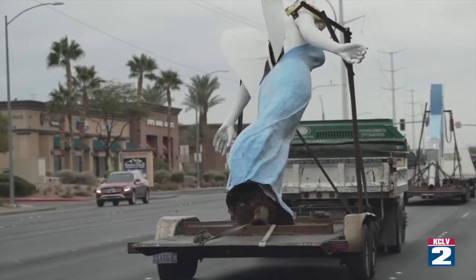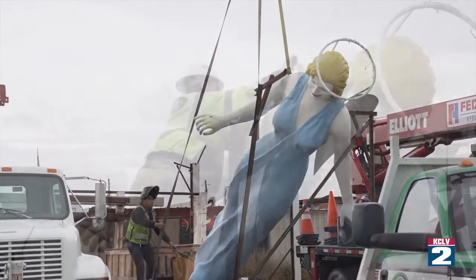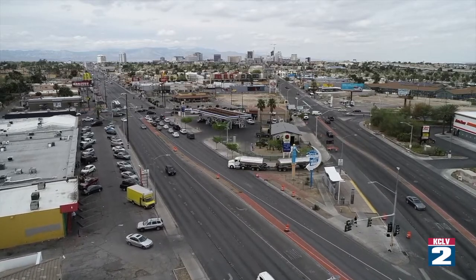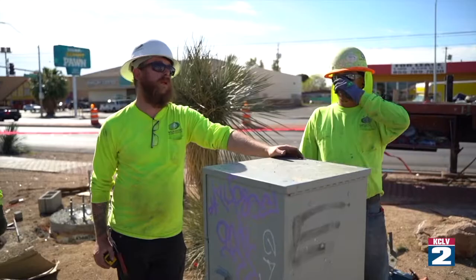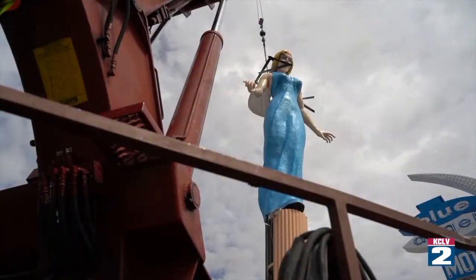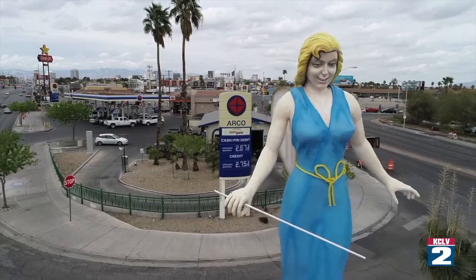So here's a little taste of her being taken from her first resting spot in the city's West Yard to Heartlauer Signs, the renovation, and her return to what is known as 5 Points, where Eastern, Fremont, and Charleston meet. And as the Blue Angel takes her spot back up on her perch, you can see subtle changes, taking her back to her original state, in her coloring, her gown, even the angle of the delicate wand she now holds.